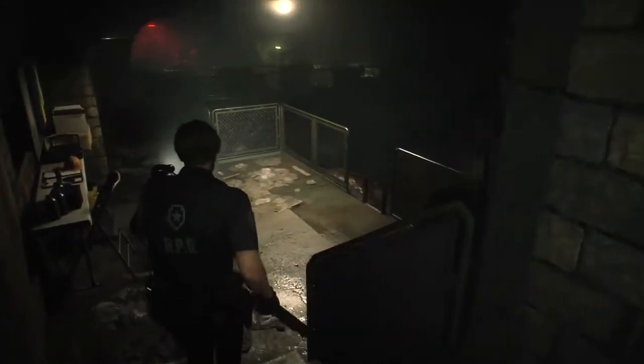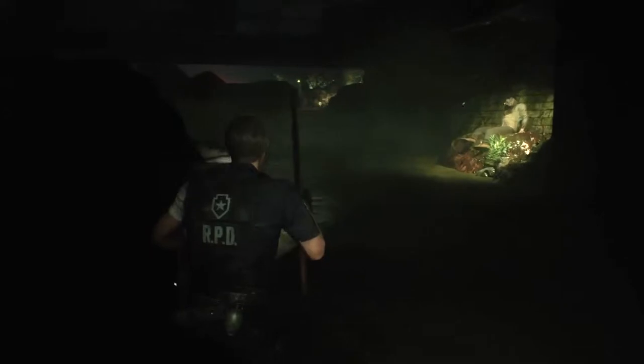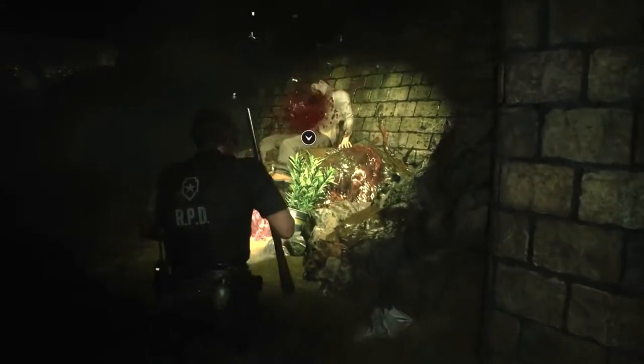Okay, we can't go that way. It knew. So I guess that means we should go down. It knew you were gonna try to go up. I bet you have to go down, around, and then open it from the other side. Just, I don't like it down here.